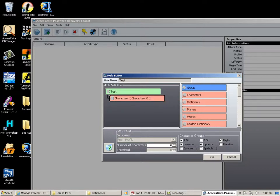Then I want a dictionary, and I should be able to say add something new on here. Where's the new thing? New group. There should be a way to add another one. Right click on it. Would it allow you to do that in this trial? You know what? They might not, because I'm kind of limited on what I can do here.